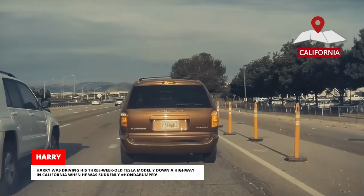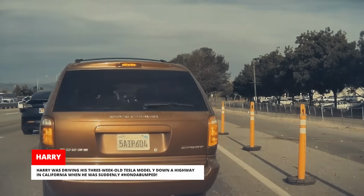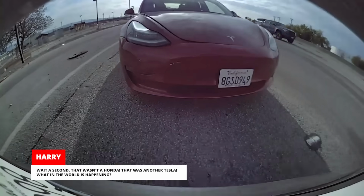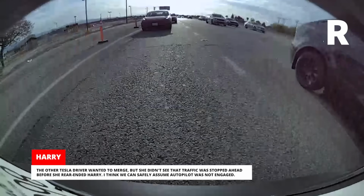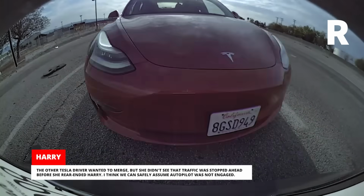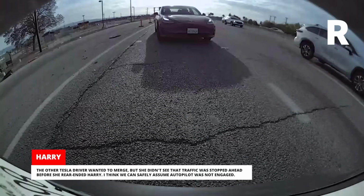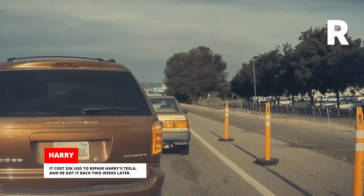Harry was driving his 3-week-old Tesla Model Y down a highway in California when he was suddenly Honda bumped. Wait a second, that wasn't a Honda, that was another Tesla. What in the world is happening? The other Tesla driver wanted to merge, but she didn't see that traffic was stopped ahead before she rear-ended Harry. I think we can safely assume autopilot was not engaged. It cost $2,000 to repair Harry's Tesla, and he got it back 2 weeks later.